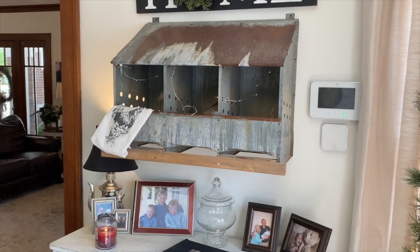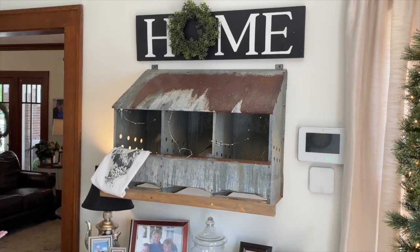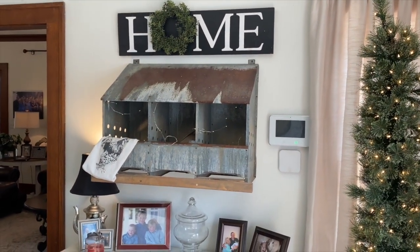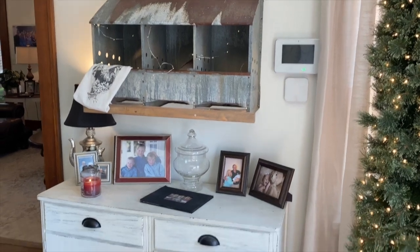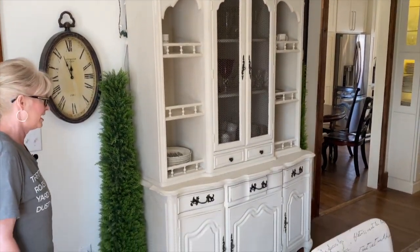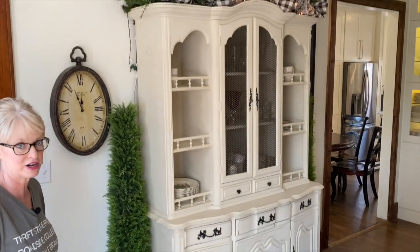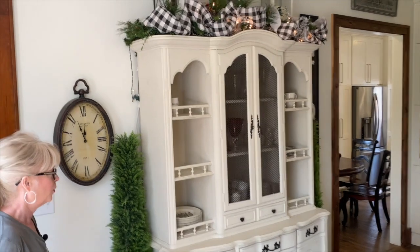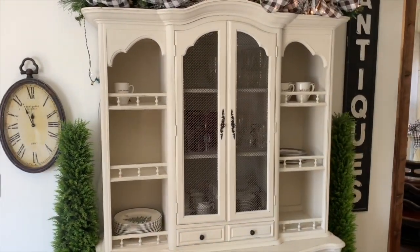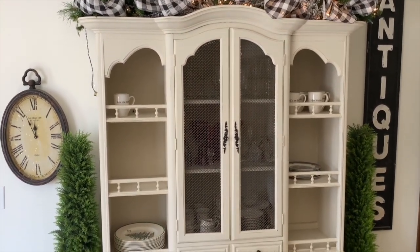I've tried to really use a lot of different things to decorate with. So the nesting box here is something that's really a favorite of people when they come over. I think it's something that is a little different. I know it's become very popular now. We purchased this cabinet after we moved here and got just a really great deal on this French country china hutch, and we transformed the look. It was an oak color, and so we transformed the look of it to this shabby chic whitewash cabinet.